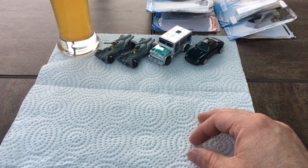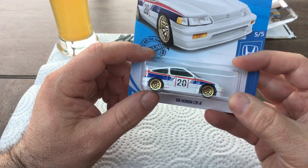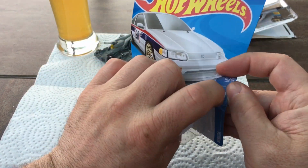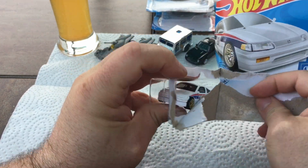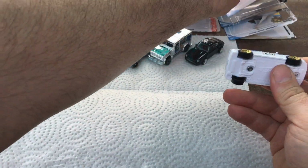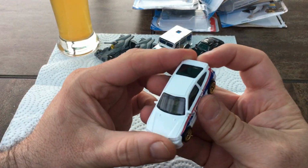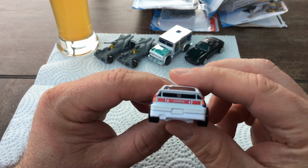Okay, so up next is the classic 1988 Honda CRX. Now, I've always liked these. I've actually always wanted a real one, and you never know. I mean, I think they're getting a little harder to find in reasonably good shape. But if they are, they're usually not too expensive. And I'm talking like an actual one, not a Hot Wheel. I don't know if I'd ever get one now.